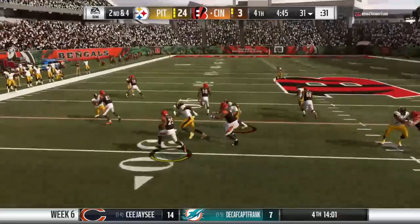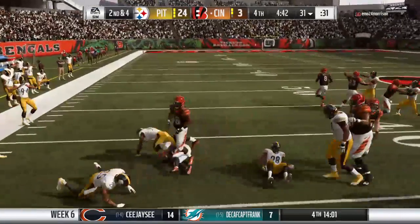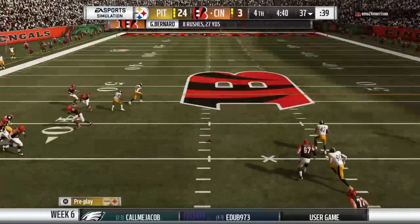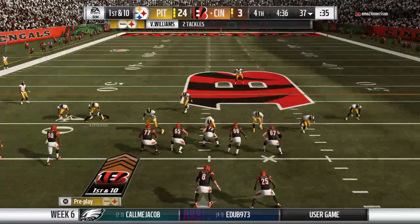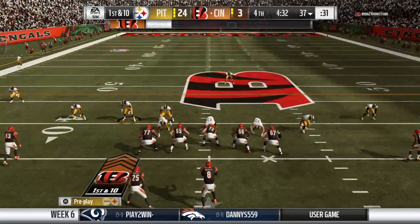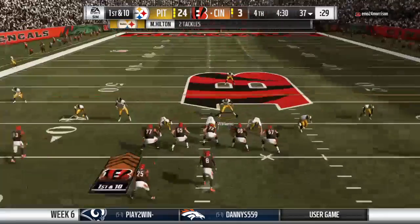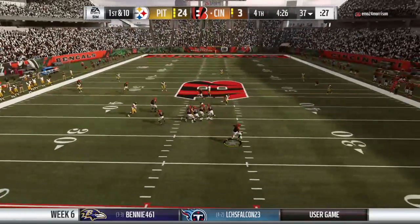They'll run it now out of the gun. Stays on his feet. And he'll be brought down right around the 37. They get 6 on the pickup there as the drive will continue. So many teams want to throw the ball in this situation nowadays, but I love watching a team that has enough confidence to go ahead and run the football. In that situation, that's almost a tendency breaker.